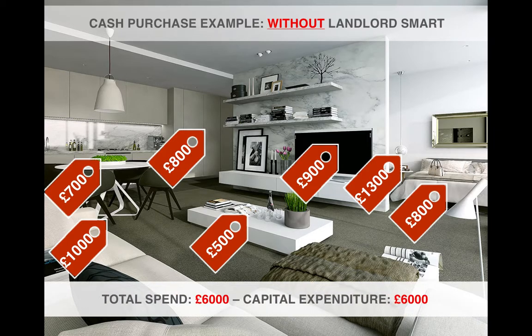So let's take this example here. We've got a total spend of £6,000. That's £5,000 worth of kit plus VAT. And that £6,000 in your property business goes down as a capital expenditure cost.